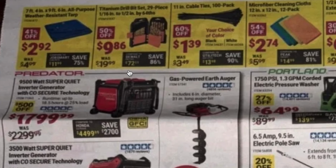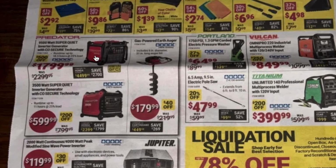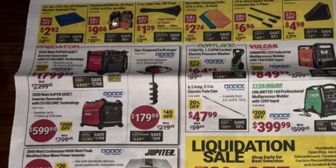And here's the second page, couple good items as well. We see this tarp right here. That's a pretty good price for a tarp. $3, hard to beat that. And then we also have, again, some drill bits, titanium drill bits here, 10 bucks. We've seen these at a lot of different sales.